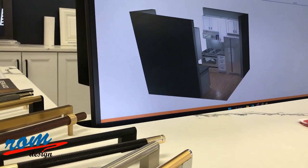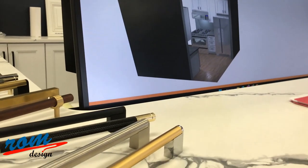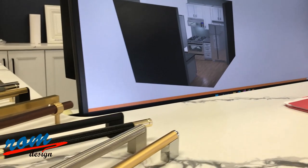Sorry, what program is this? Design 2020. Yes. Okay. No, not this one. I use AutoCAD most of the time.